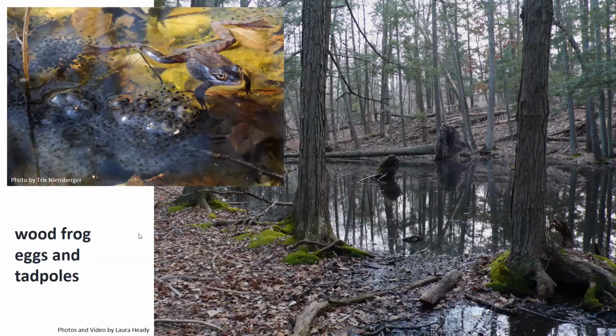And so here, this was a great photo taken by one of our volunteers up in Rensselaer County. This is an adult wood frog hanging out on the water surface by egg masses. And wood frogs typically lay their eggs close together, and this results in what is called a raft, where you have a raft of many different egg masses all together near the surface of the water.